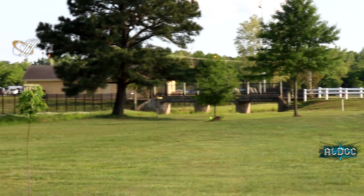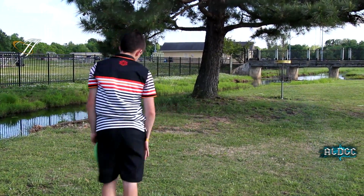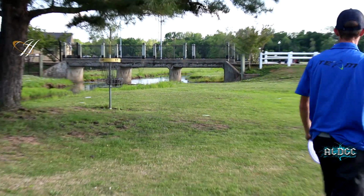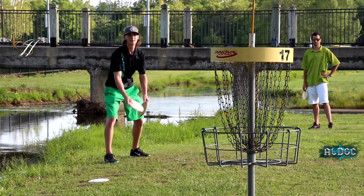Matt puts it right up there. His upshots have been absolutely on point today. Logan almost gets it in. High chains left. Will really didn't like that putt. I think the high ceiling got to him a little bit. Dutch puts in from maybe beyond the circle's edge. Like I said earlier, Dutch can putt.